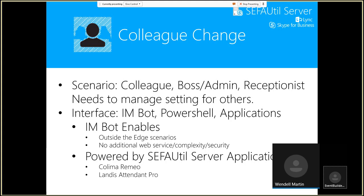We also have an IM bot, or maybe a better way to word that is a remote command, where you can send a command to SEFAUtilServer and it'll make the changes, and you can do it through IM. So it works from your office, it works from outside the edge, whatever scenario. And if you have the right command, there's no additional complexity. Just send that command and it'll make the change.